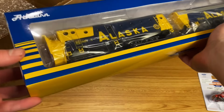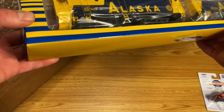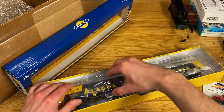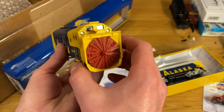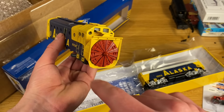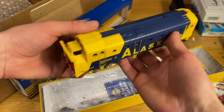And then there's this huge snowplow train of some kind from the Alaska Railroad. Look at all those teeth on the front of it. Yeah, look at that. It's an old rotary snowplow. I've seen a couple of these things in person. Very cool, but I've always found the front a little bit terrifying. I'd certainly never want to meet one on a hike through the forest.